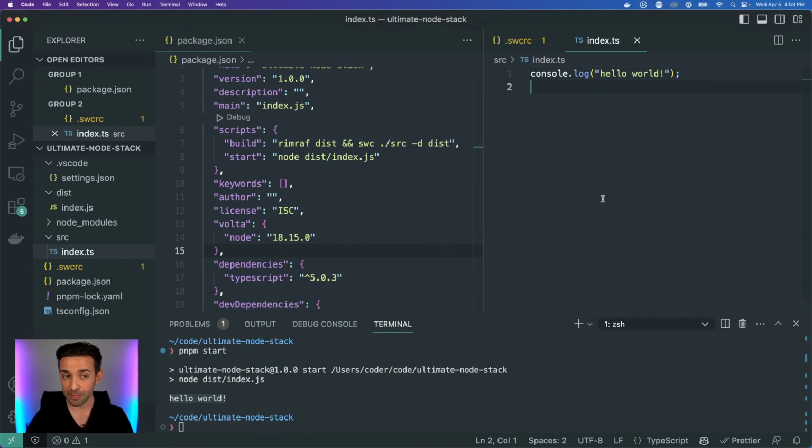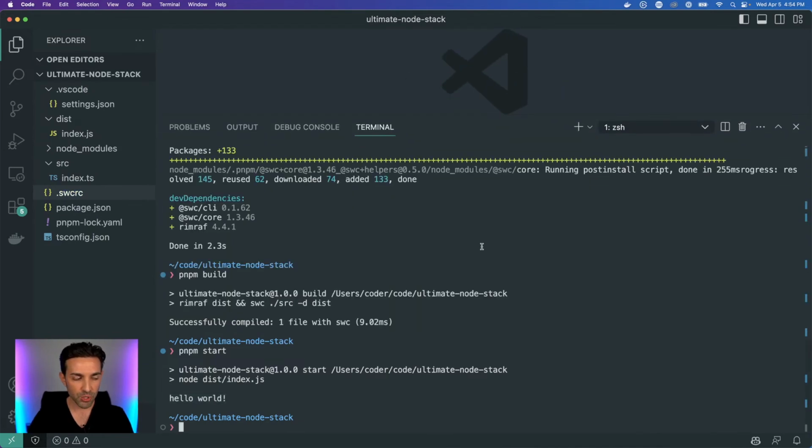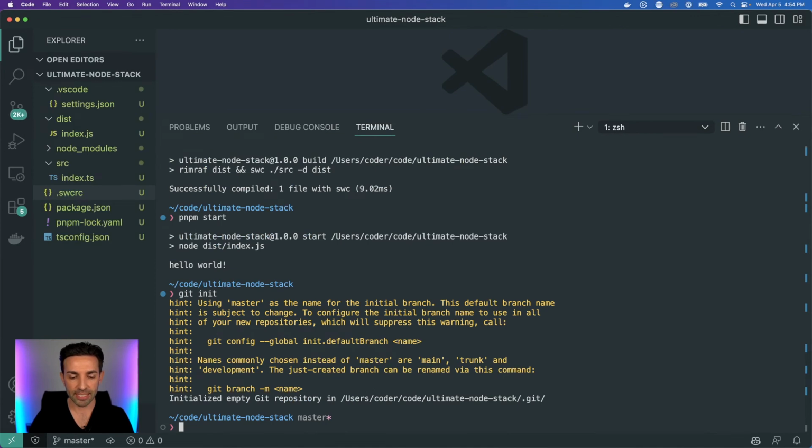Great. This seems like a good time, since things are working and we've hit a good little milestone here, to start up a GitHub repository for this project that we're working in. So I'm going to go in here and say git init, and that will initialize a Git project. Oh, and it looks like I haven't set my default branch name. So I'm going to set my default branch name globally to main.